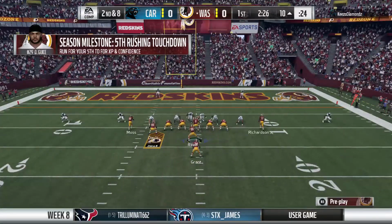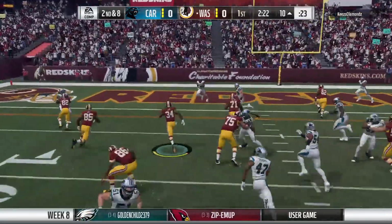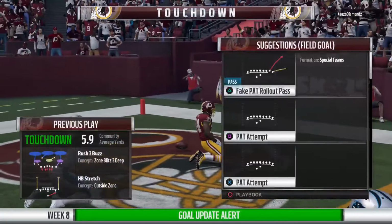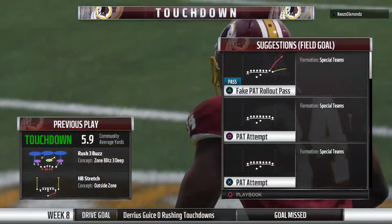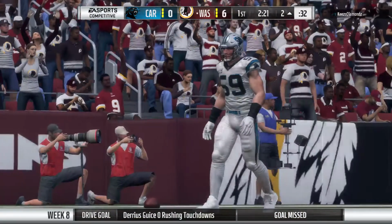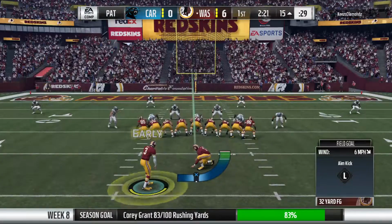They'll bring one of the tight ends in motion left. And he takes it in. Touchdown, Washington. Corey Grant, his 3rd touchdown now on the year. And the Redskins have taken a first-quarter lead. And they're able to run it in.